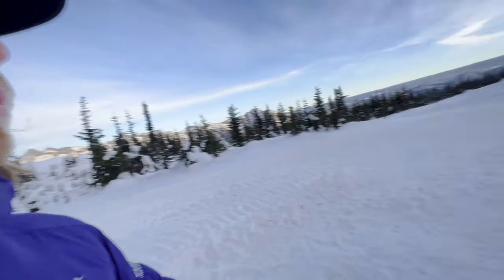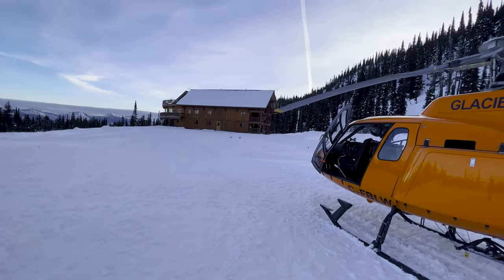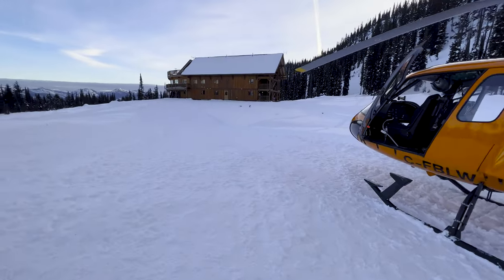We'll say farewell to Mustang for the time being, and we'll be back up here in about 2 weeks or so. All right, we'll jump in the machine here and head back to Revelstoke.